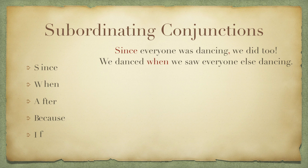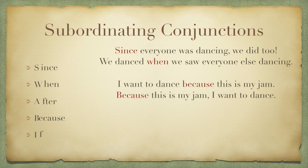But if it comes in the middle, between the two complete thoughts, we danced. It's a short complete thought, but it is a complete thought. It has a subject, we, a verb, danced. It just flows. We danced when we saw everyone else dancing.